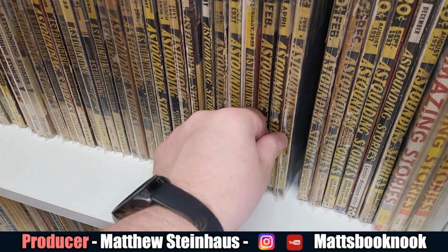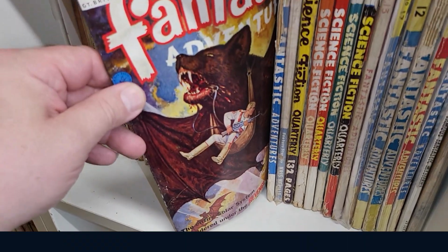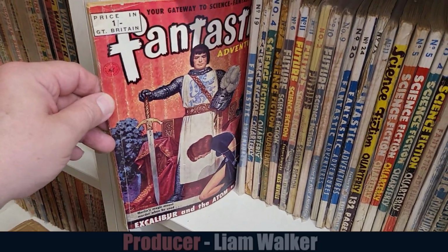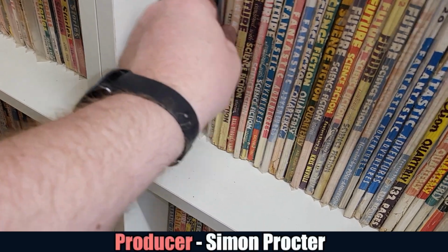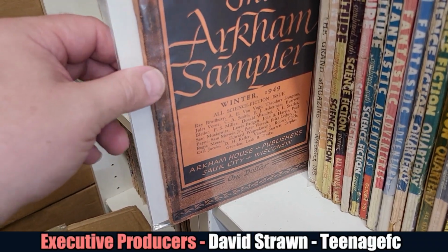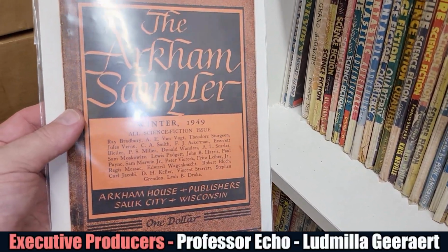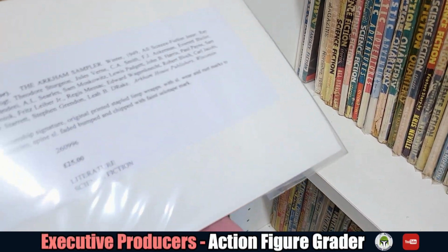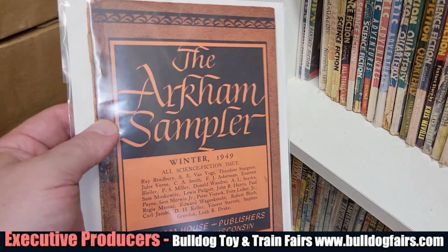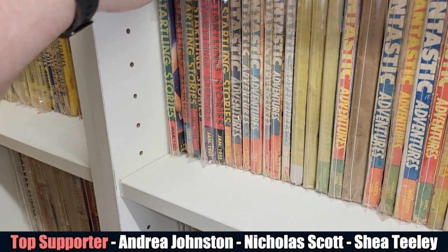Oh, amazing. And even the next one here, we have fantastic. A bit of Prince Valiant going on there, Excalibur. What's this one here? The Arkham Sampler. Look at that, an Arkham House catalogue. My goodness. Wow. Can you imagine any price on this? Well, that's probably what Bob paid for it many years ago. £25. I could imagine you'd probably add another zero on that now, as a little guess. Look at these Startling Stories.